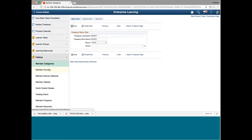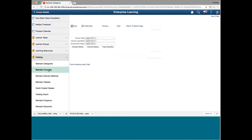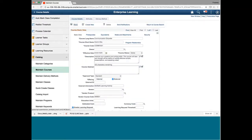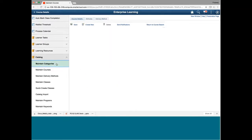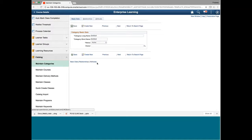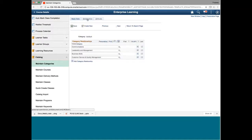But when you go to courses, you see the security tab. So that is maintain categories. Any questions on maintain categories? Please stop me if I'm going a bit fast.